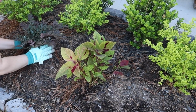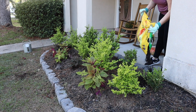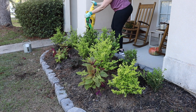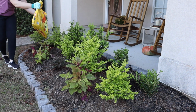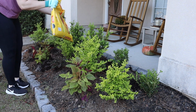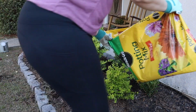But I wanted to go ahead and get these plants in the garden and just kind of get them packed in there, get some soil on top, and then Alex and I are gonna need to take a trip to Lowe's to get some mulch because there really isn't enough left, and I thought I had some in the garage, but there wasn't any in the garage. So we're gonna take a quick trip, get some of that, and keep on working here in the garden.